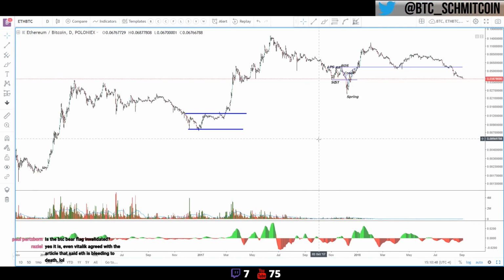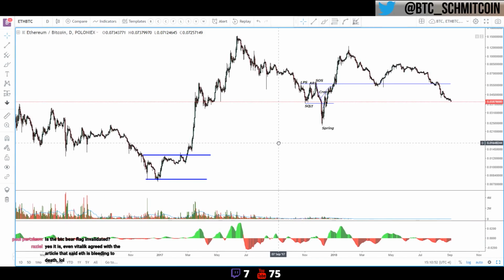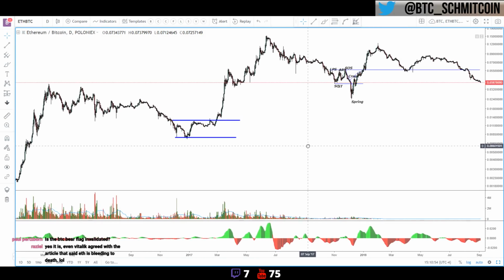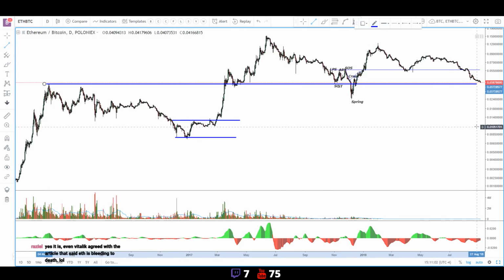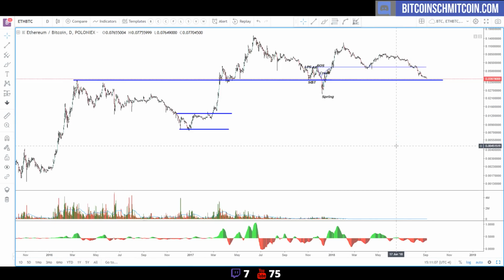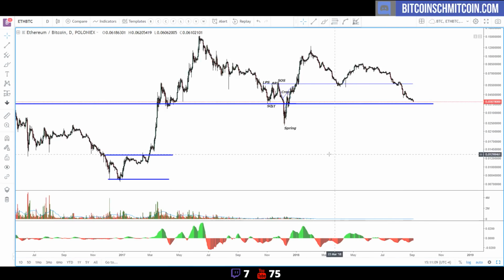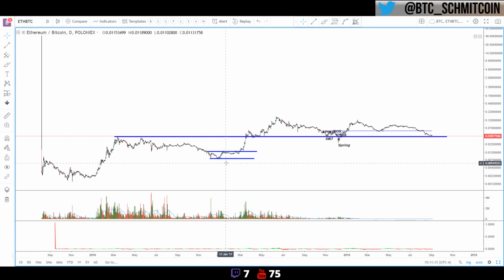So I'm personally not extremely bullish long term for Ether. Maybe I'll be proven wrong. I mean, it is coming up on a pretty significant level here, right? This is the one we were talking about earlier. This is the 78% fib line. But it's totally possible that it just bleeds all the way through. It just keeps going, right?